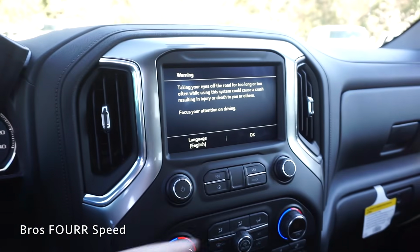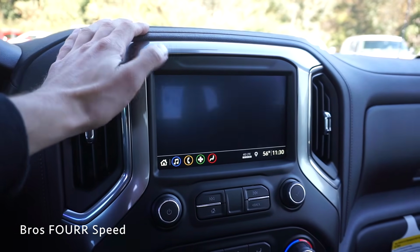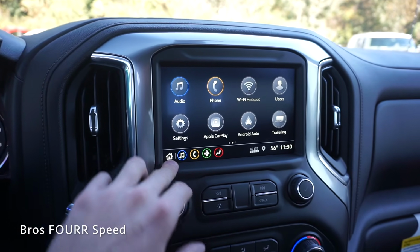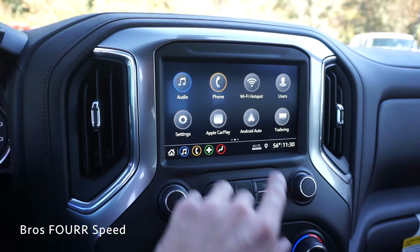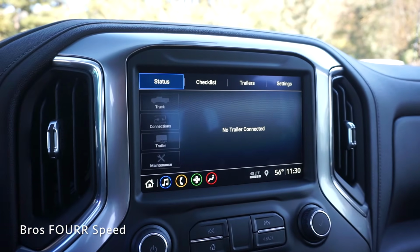And then to take a look at the center stack, we'll go ahead and take a look at everything similar to what we just saw in the center. You have your audio controls, all your radio, everything like that. You can go back home by just hitting the home icon, your voice, mobile hotspot of course, trailering settings. We'll take a look at that. It's very cool the technology this has for this.